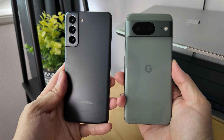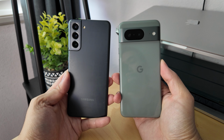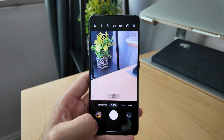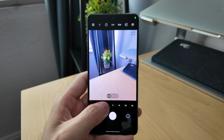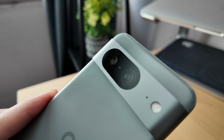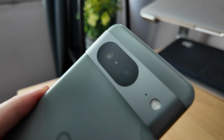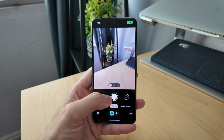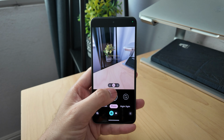Okay, moving on to cameras, and there are big differences here. The S21 has 3 rear cameras, a 12 megapixel wide, 12 megapixel ultra wide, and a 64 megapixel telephoto. On the Pixel 8, we only have 2 rear cameras, a 50 megapixel wide and a 12 megapixel ultra wide. We're missing a telephoto here.